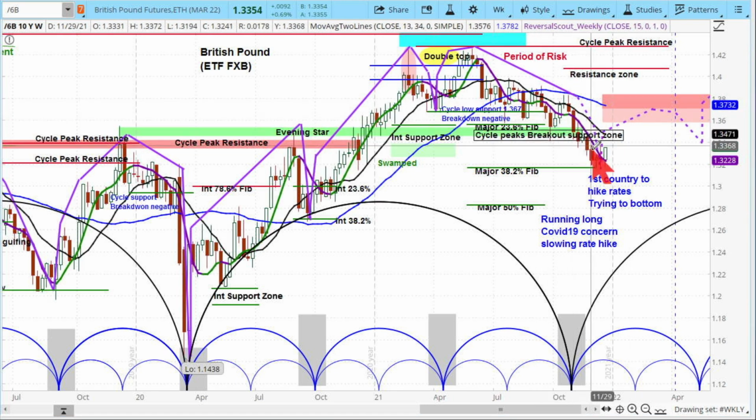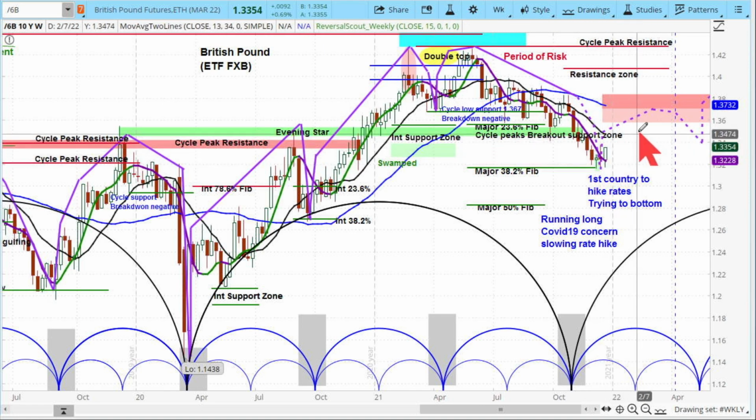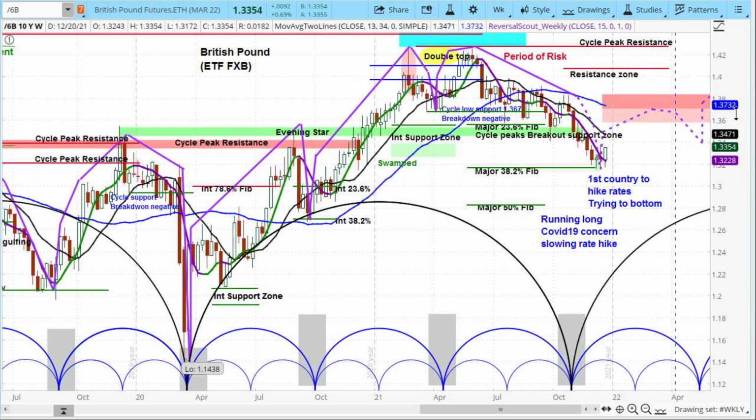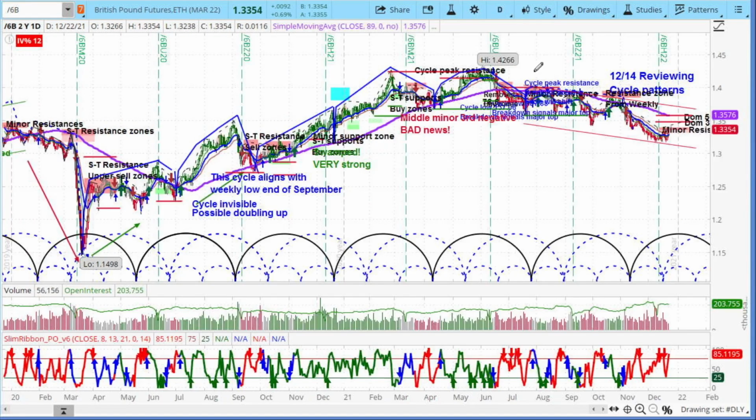Momentum in here still negative. The likelihood is pretty good that we're going to see 136 to about 137 at a minimum upside projection in here. So bullish trades are what makes sense. You can see the way this formed.